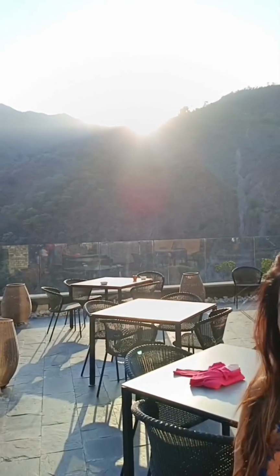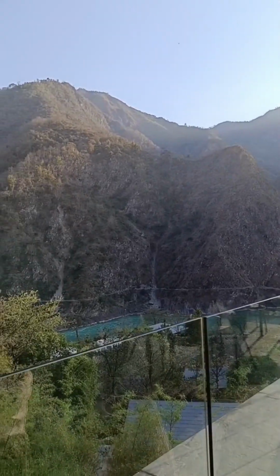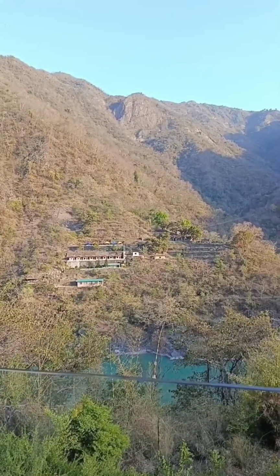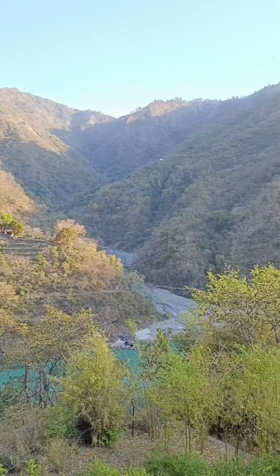As we come here to the rooftop for the high tea, I would like to share the spectacular mountain view from the Taj Rishikesh. This is the view that you get when you have your high tea or your breakfast. This is a hilltop restaurant that they have, and it's amazing to view this while having a dinner or a meal along with your partner and family.